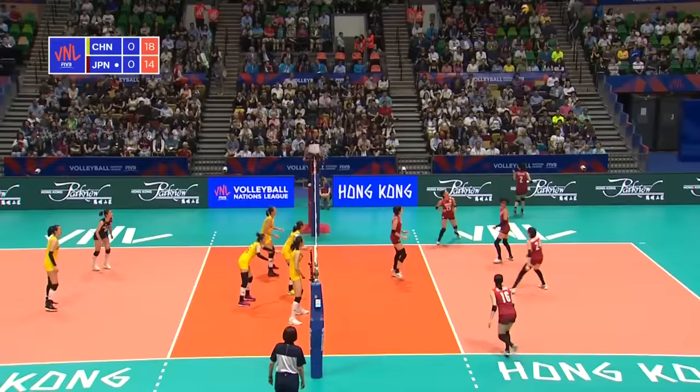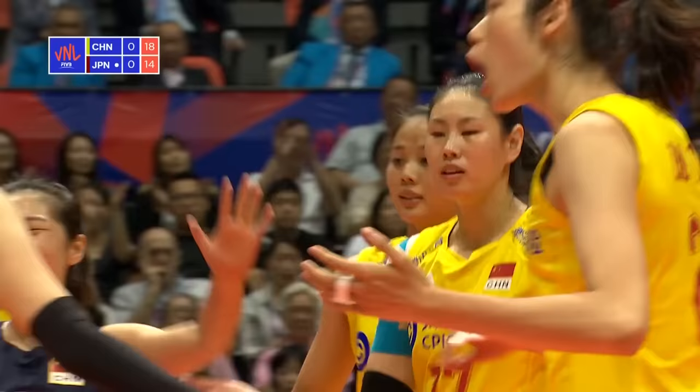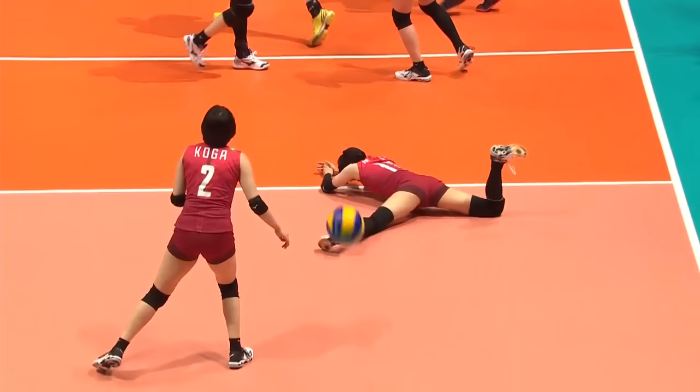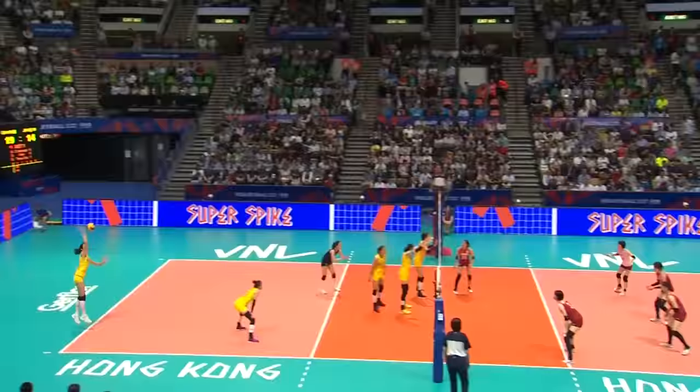Good dig from Nabea. But Kurogo forced to just dump that over. Free ball, China. Oh, wow. That is huge. What a run from Yan Ni through the middle. Well, if it's not one, it's another. Absolutely no chance of stopping that one. China extend their lead, 19-14.